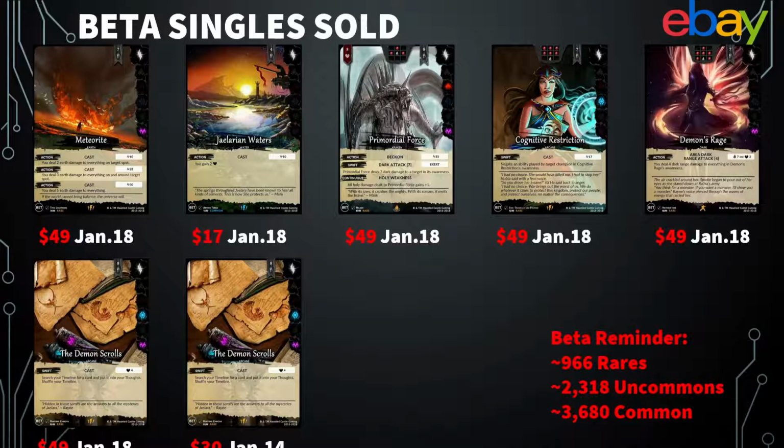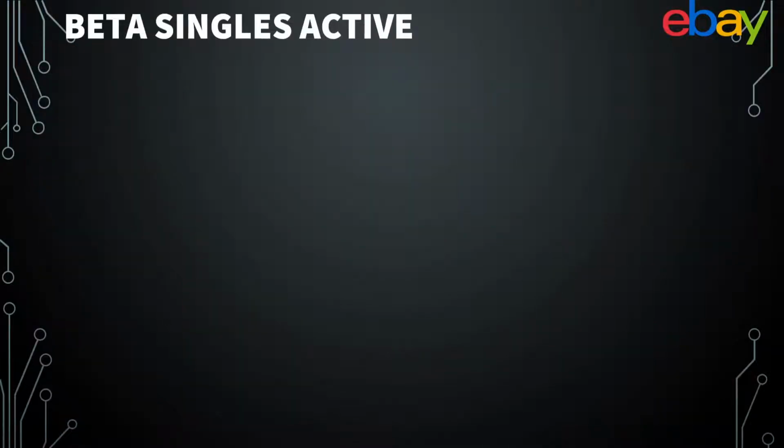And these are all from the last update, but I wanted to just kind of bring them up. There hasn't been any new beta singles sold on eBay since. But you do see the Meteorite at $49, and the Demon Scrolls. Pretty much everything on this page except Jalara and Waters are rares, and so you see $49 a piece, $30 for one of the others, and they were all sold back on January 18th, presumably the same buyer.